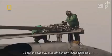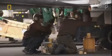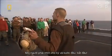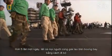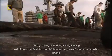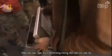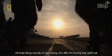To keep these multi-million-dollar machines from breaking down, the flight deck crew must be vigilant. Even a single small item left unattended can wreak havoc. Everybody watch, tail hooks, watch all leading edges, and stabs. Let's go! More than 5 times a day, everyone takes a break from flight ops for a walk. But this is no ordinary walk. It's an intensive search along the entire flight deck for any foreign object debris, or FOD. Despite safety measures like the FOD walk, unexpected events occur and operations shut down until the flight deck is cleared to continue.